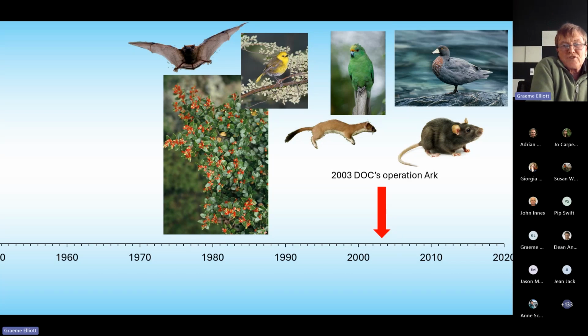In 2003, DOC started its Operation ARC program, which has subsequently undergone a whole lot of changes in name, but the programs remained much the same. This was centred on protecting species like long-tailed bats, mohua, orange-fronted parakeets, and whio from the plagues of rodents and stoats that occurred after beech masts.